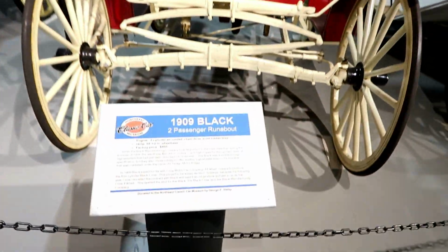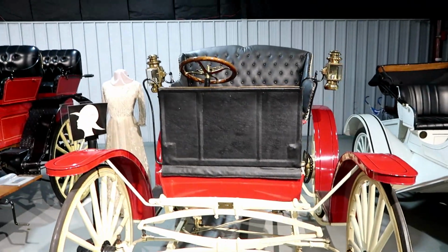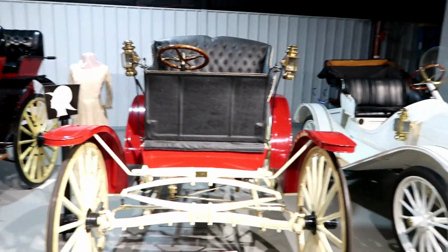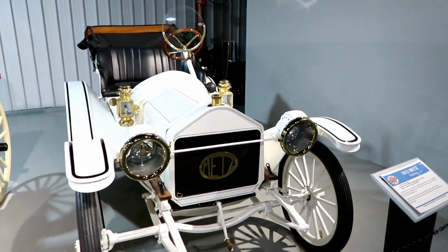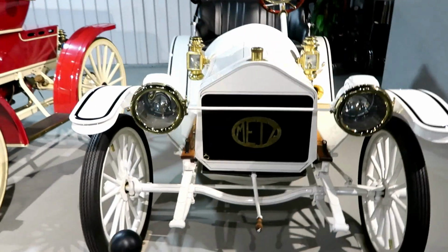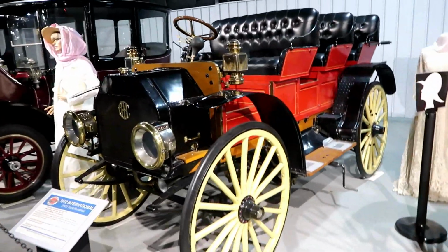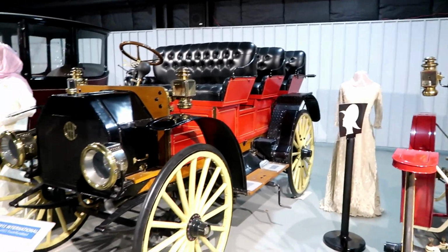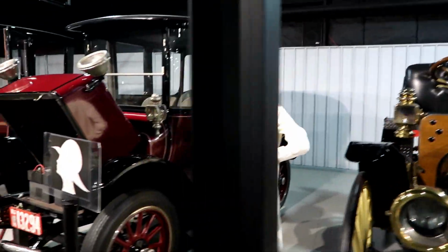The 1909 black 2-passenger runabout. I believe that one there was the 1912. Let me give it to you right here. I'm not sure how they pronounce some of these older vehicles, but anyways, here we have a 1912 International. Pretty cool to go take a nice Sunday drive in one of these.